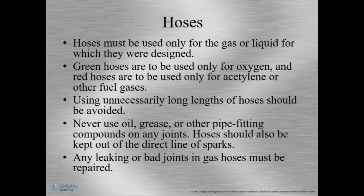We never want to use oil, grease, or other compounds on hoses or near sparks, as they can catch on fire and be combustible really badly, okay? A leaking or broken hose should be properly repaired. Tape is not a proper repair and can cause serious damage because tape will allow gases to leak.